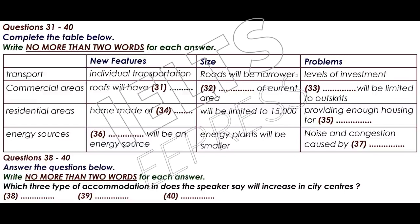Then, of course, there are the residential areas, and these will undergo their own changes. One particular development will be houses which are built from glass, as innovations in this material allow it to provide light without causing problems with temperature inside a building. The residential areas will not be allowed to expand without limit, as happens in some areas at present, and their size will be restricted to a population of 15,000.